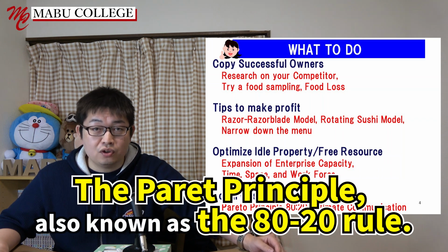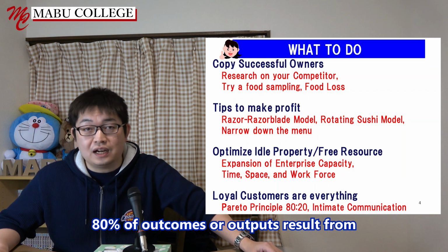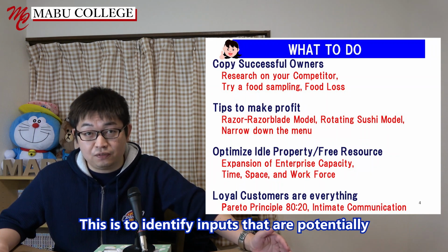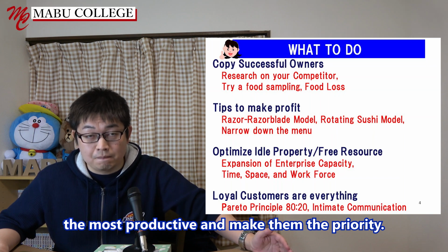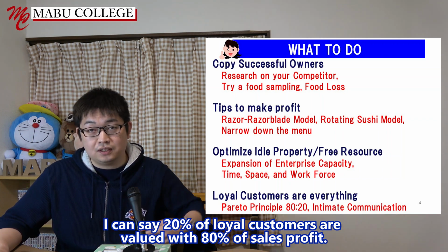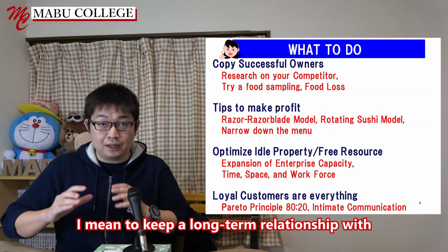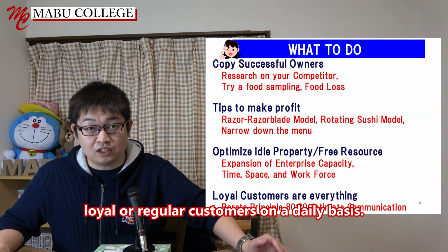Pareto principle, also known as the 80 to 20 rule. 80% of outcomes or outputs result from 20% of all causes or inputs for any given event. This is to identify inputs that are potentially the most productive and make them the priority. For restaurant management, I can say 20% of customers are valued with 80% of sales profit. It's important to keep the long-term relationship with loyal or regular customers on a daily basis.